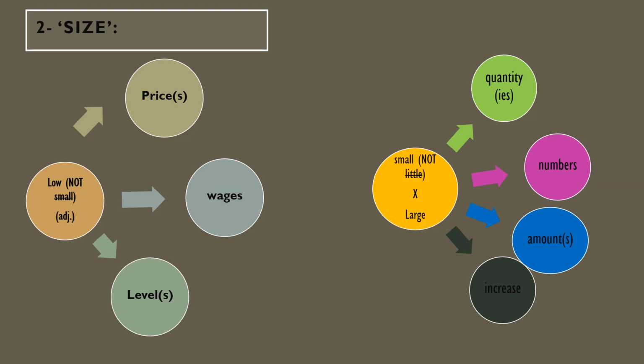In these contexts you cannot use small instead of low. You have to stick to using low. ما تقدرش تستبدل low بsmall when you want to describe the size of the prices or wages or levels.